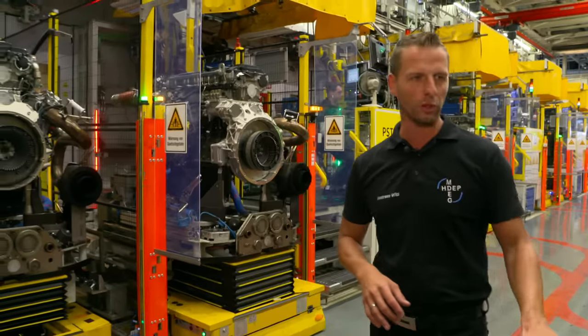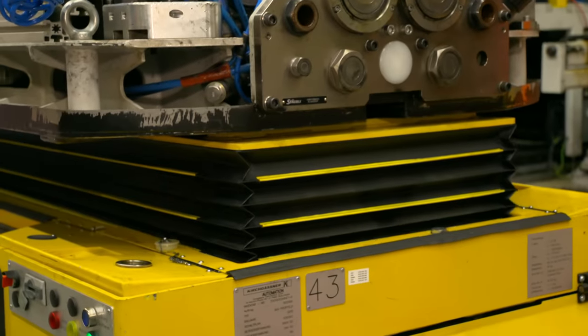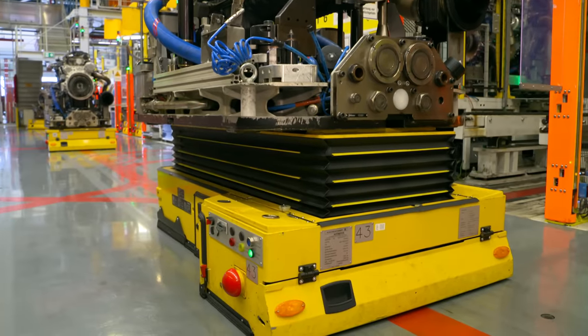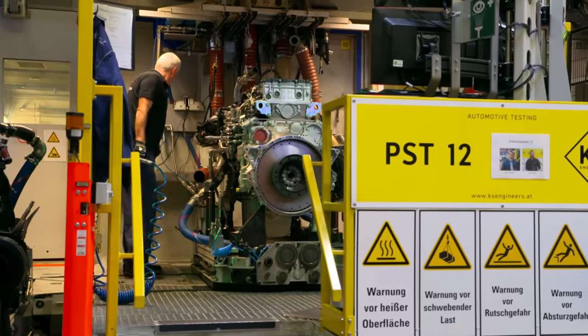Before one of these AGVs drives into a test bench, it has to lift up the engine. The test bench has a higher working height. For safety reasons, the vehicles use a very low center of gravity while driving.